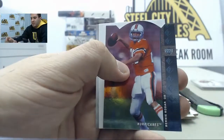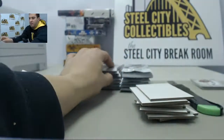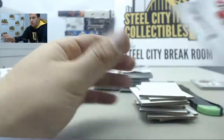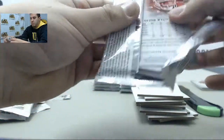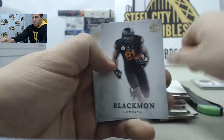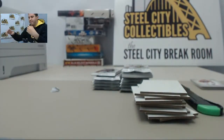Childs, Mays. Insert Bernie Kosar, Hanks and Fleming, Khalil, Whedon, Floyd, insert Keenum and Silatolu, Bailey, DeCastro, tune up next. Blackman, Wiley. Move this some packs out of the way.